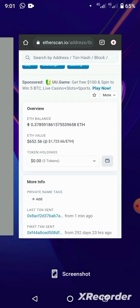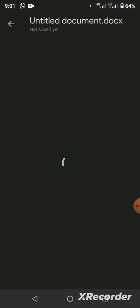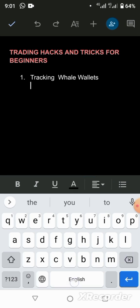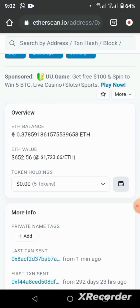Another site that can help you track whale wallets is, let me just type it out, I might do a video on it some other time. Bubble Maps. Bubble Maps is another very powerful tool that helps you to track whale wallets. All right, that's that for tracking whale wallets.